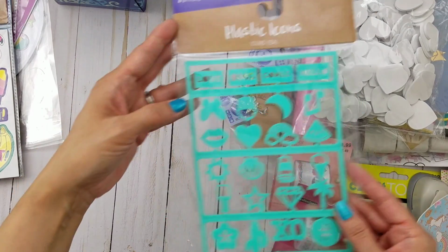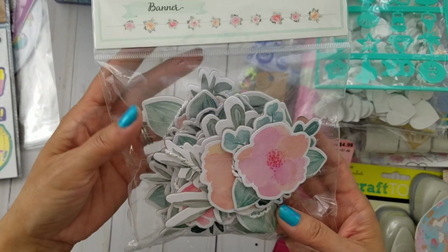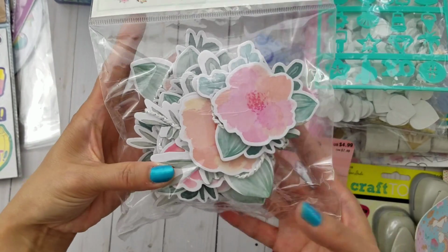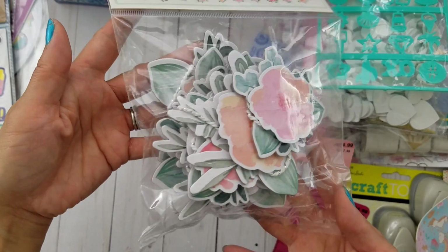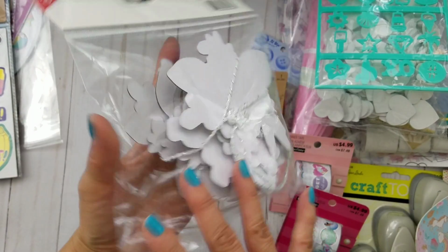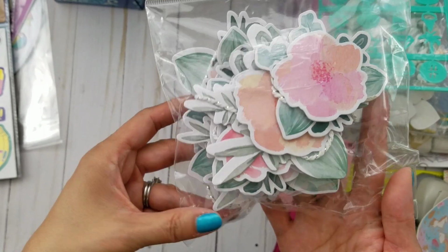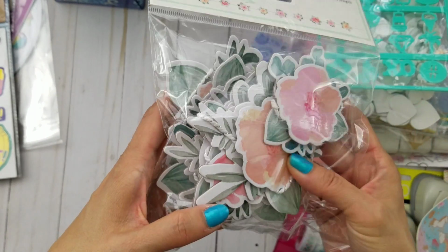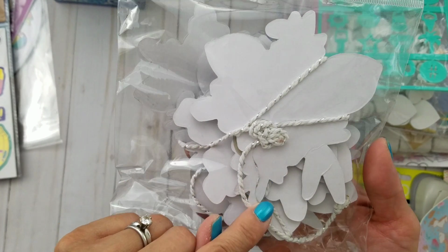So I got that since it was only $1. Again, this is part of that wedding section, which was kind of all over the place. It was already picked over, so I only found this one. This was also $3, but I'm not using it as a banner because I just think it's really cute. Like, you get all these pieces, and I hope they're not attached. It doesn't look like it's attached.